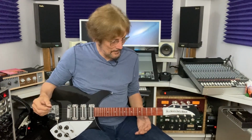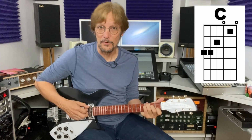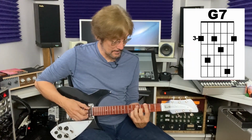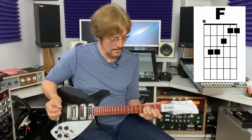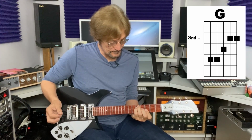So any road, in order to play the intro, you need these chords. You'll need a C, voiced like that, which has a G in the bass. It could actually be called C over G, but it's just John voicing his C chords with a G on the sixth string. You'll need an A minor, like that. You'll need a G7, voiced like this. You'll need an F, voiced like this. Move that up 2 steps to get a G, voiced like this. And right before the bridge, there's a C7.